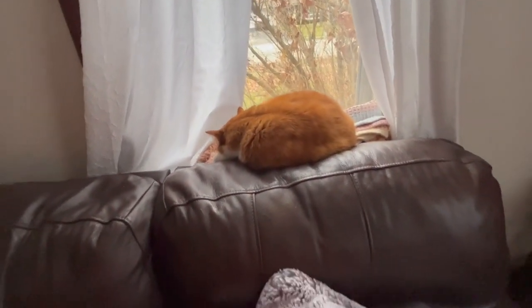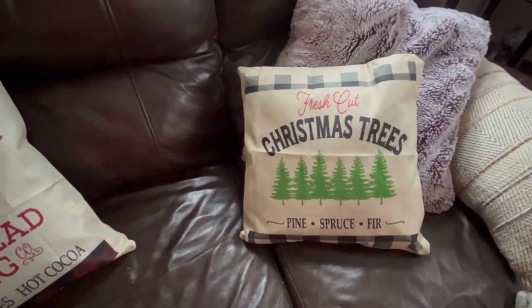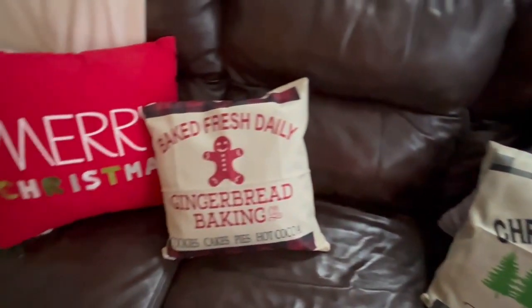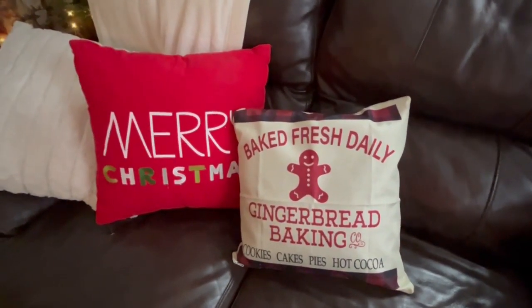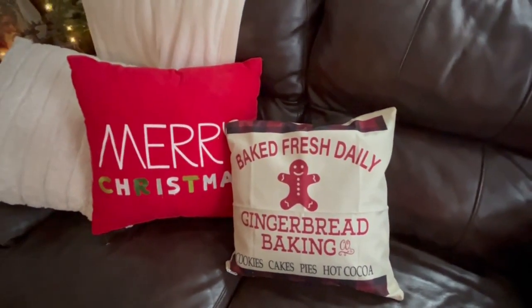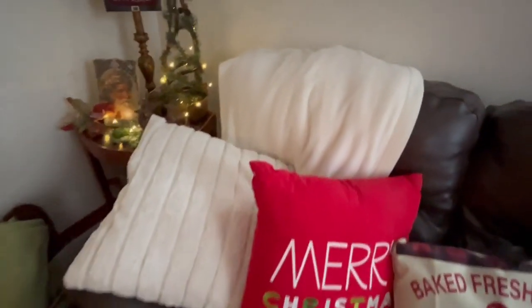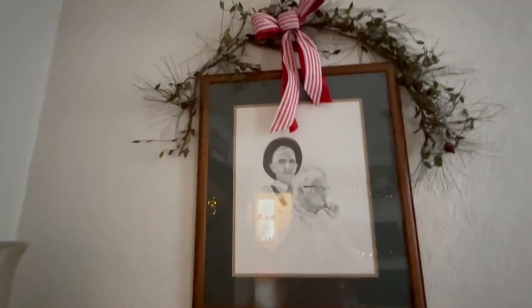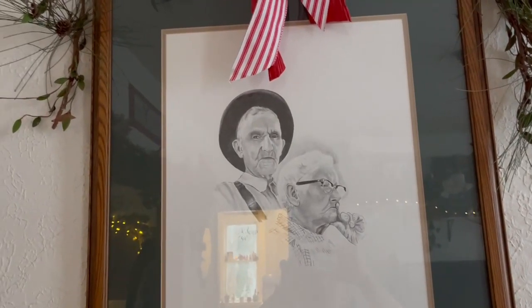Bambino. Okay, just some more of these pictures. Some more of these. Those were the ones I got at Dollar Tree. I don't know if you saw that or not. $1.25. I thought that was pretty cute. Just a Merry Christmas. Didn't do much here. This is my grandma's mom and dad. So isn't that precious?